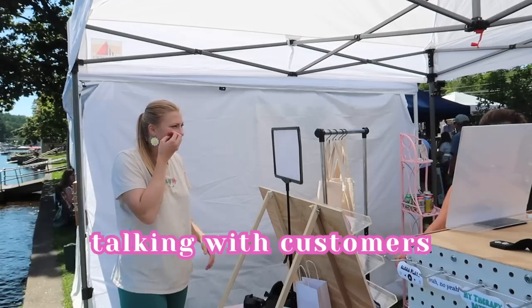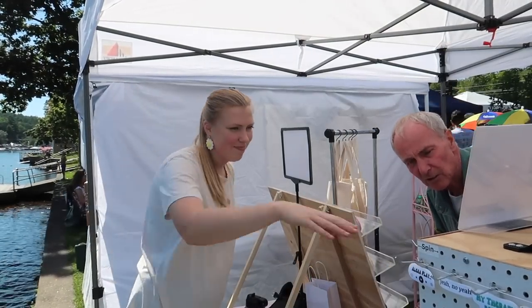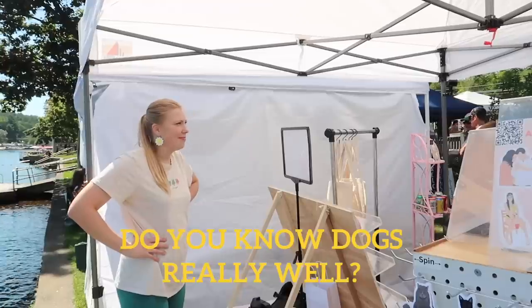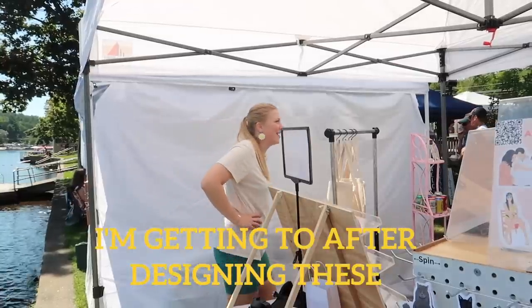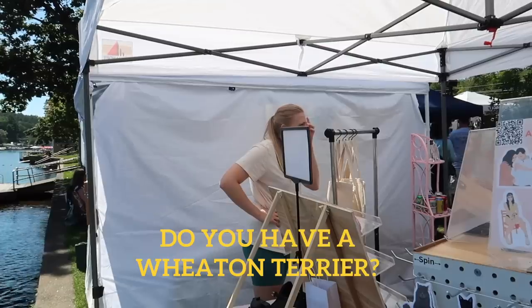How are you? Hi, good. How are you? You have any bees? Bees? Jesus. I don't. Do you know dogs really well? I'm getting to after designing them. Oh, you design them? Yeah. Okay, do you have a Leighton Terrier? I don't.